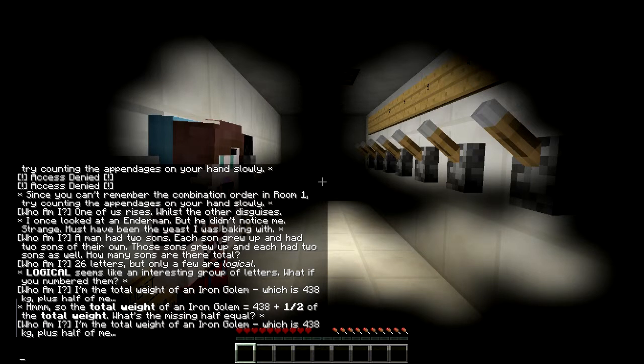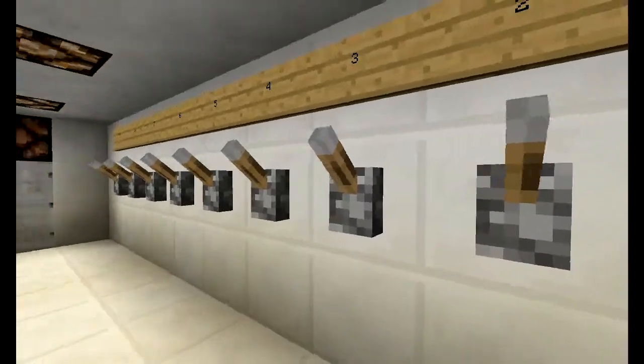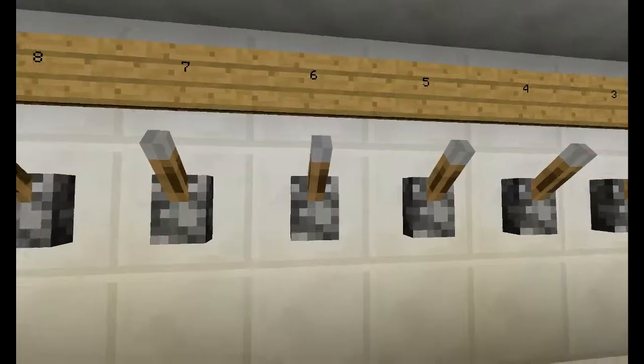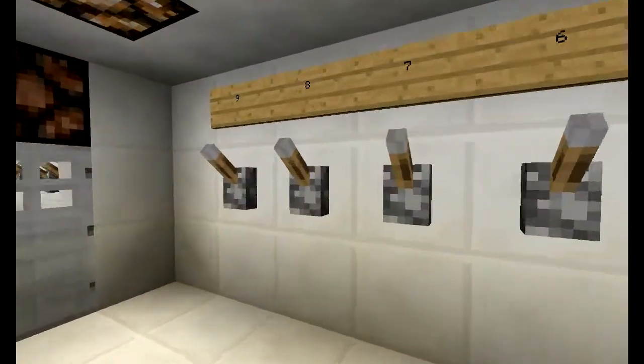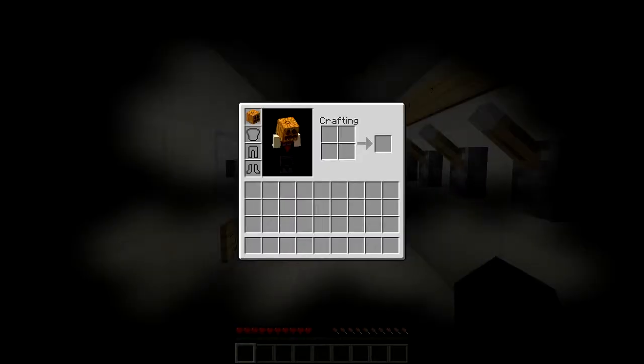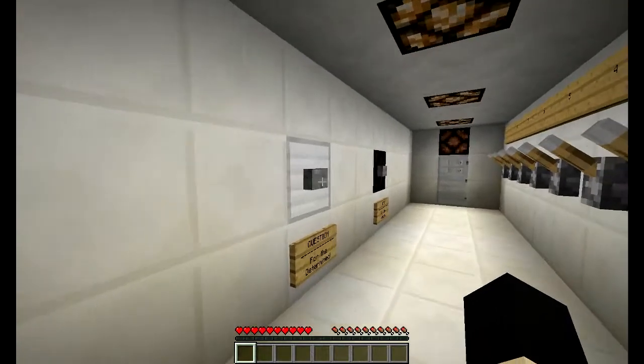Oh, 438 plus half of total weight. Two halves are equal. 438 plus 438, 876. Wait, what? It was fucking literal when it said the other half of me. So it's 876. Wow, it was so literal. That's stupid.